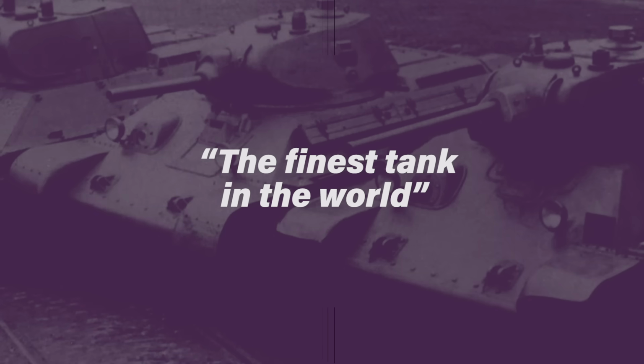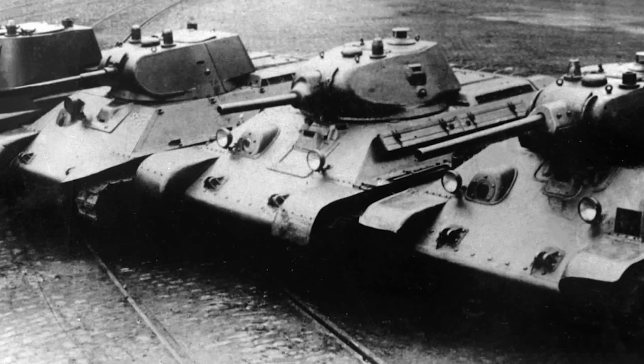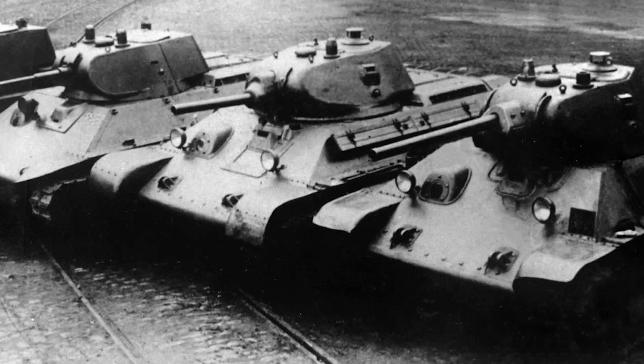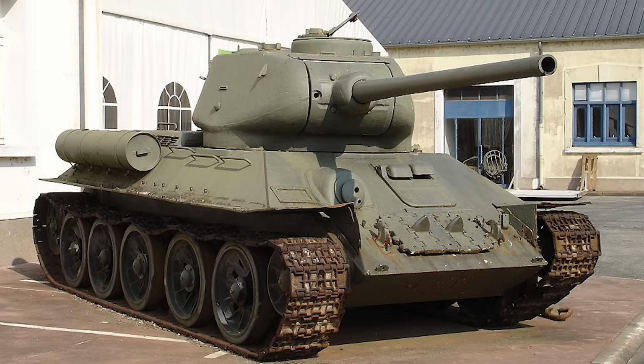When the T34 was encountered by German forces, a German general described it as the finest tank in the world. It was so effective that several famous German tank designs, including the Panther Medium tank and the Tiger Heavy tank, were built specifically to counter the T34. It drove German generals and Hitler crazy. So what was it about this tank that was so impressive? Well, 2 traits stand out: sloped armor and mass production.